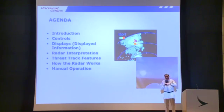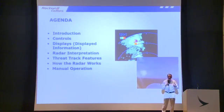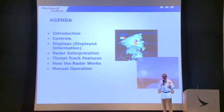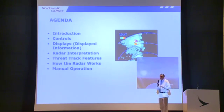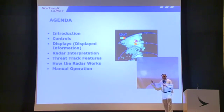During the course of our time together, I'll spend a lot of time talking about how the radar works, so I'm going to skip that particular section. And after spending about an hour and a half trying to convince you that auto operation is the world's greatest thing, then I'll spend the last 15 minutes or so telling you how to operate the radar in manual. So just don't pay any attention to my last 15 minutes, because I really want you operating the radar in auto as much as possible. So is that agenda okay with you guys?